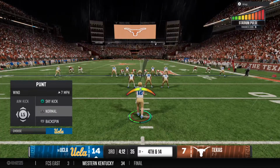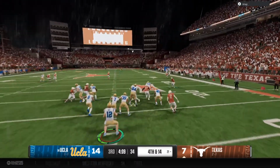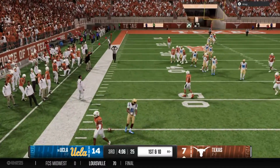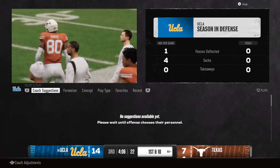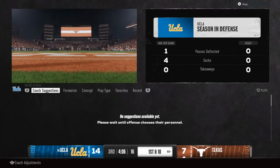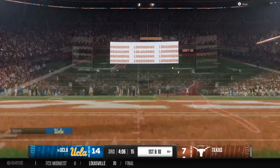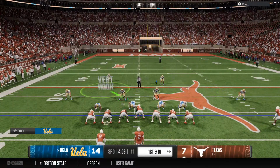The Bruins will bring the punt team onto the field. Finally sending out a punter in this one. Got to make sure they earn their letter. Fair catch is called for. You want to make sure that you field it cleanly in rainy weather like this. So now the Longhorns take over and they'll send out the offense.